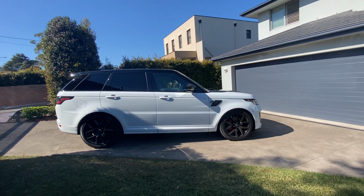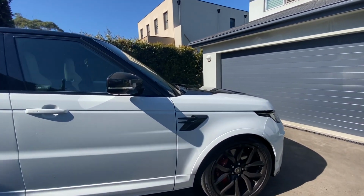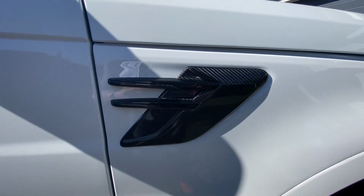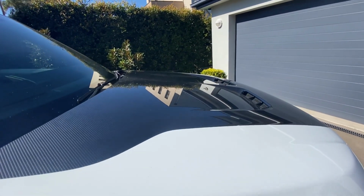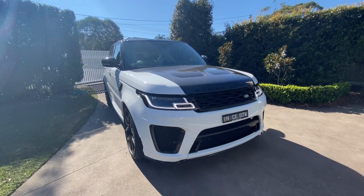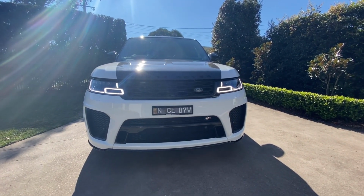Nevertheless, I've left the Carbon Edition, so you can see, I'll just give you a quick look at all the carbon stuff around here. Especially in the sun. There's a carbon vent there, although sadly that's not an actual vent, but this carbon bonnet is something special, isn't it? Just have a look at that. Have a look at the front of this car too, because it's extremely imposing, seeing that come up behind you in the rear vision mirror.